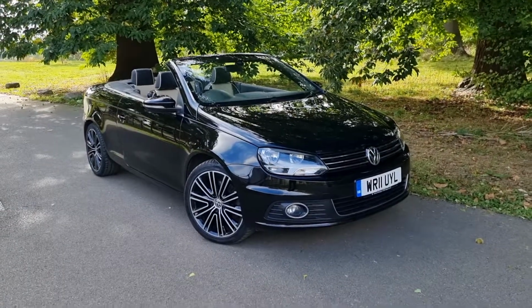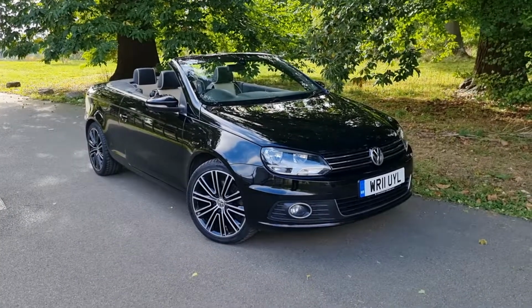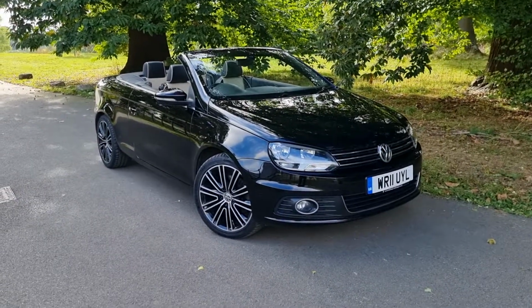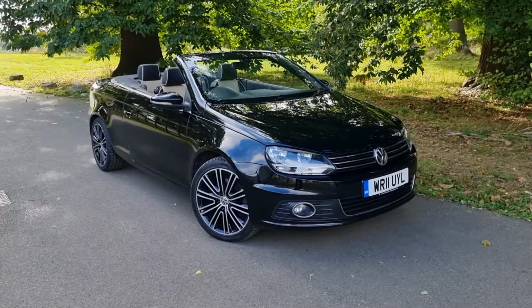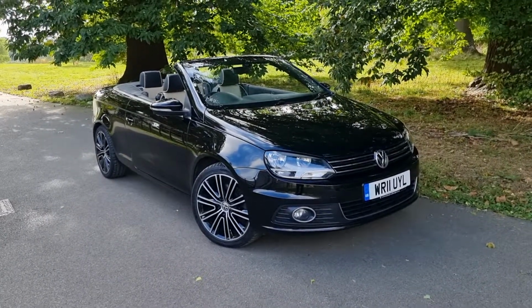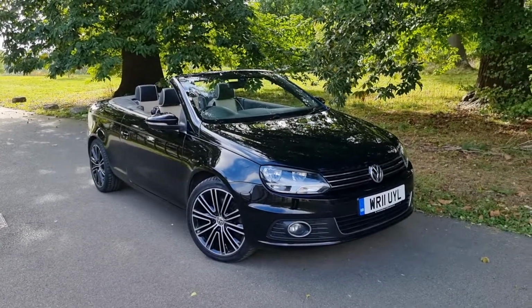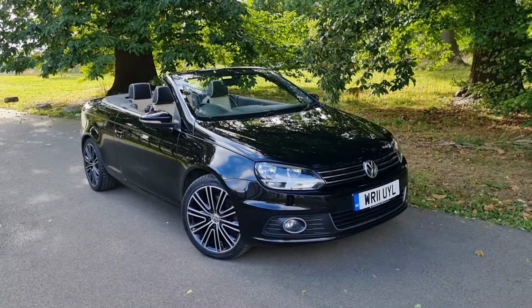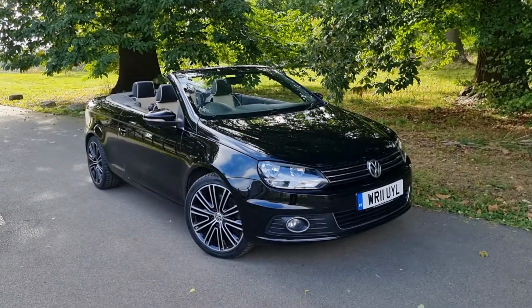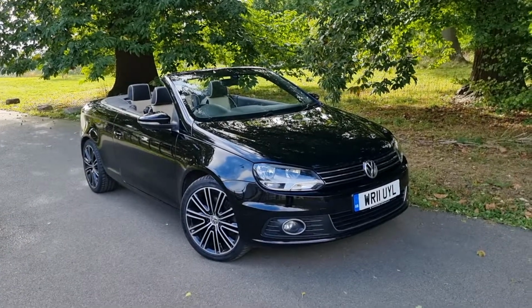It has covered 76,500 miles. It is a two-owner car, but it's actually been in the same family. Unfortunately, Dad bought the vehicle new and passed it down to his son. Dad passed away a couple of years ago, but I don't want to dwell on that type of thing. So a lot of the invoices you'll see will have the same surname from father to son. Going back to the car, it's a 2011 EOS 2-litre diesel with a DSG automatic gearbox.